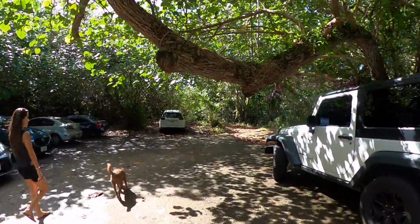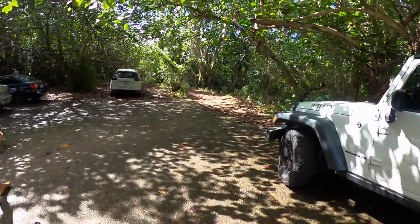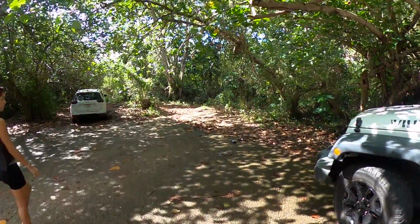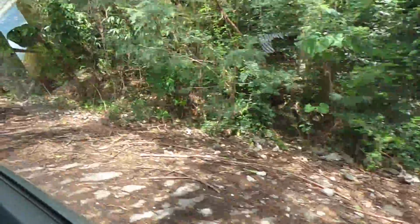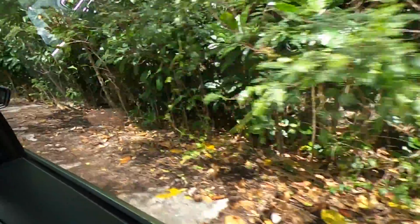Side note, there is a lot of trash as you make your way driving and in the parking lot. I don't know why people do this, but it's a thing. Like small dumping grounds at the trailheads of many hikes here. Super unfortunate, so pick up your trash, people, please.